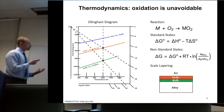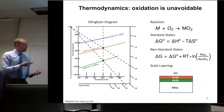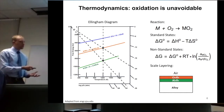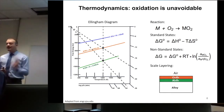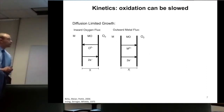So as we lower the partial pressure of oxygen, we'll get to a point where chromia becomes unstable. But because of its high oxygen affinity, alumina is still stable. So we would anticipate a chromia scale to form above our alumina scale. And then, continuing to move down, we'll continue to lower the partial pressure of oxygen until we get to our alloy.